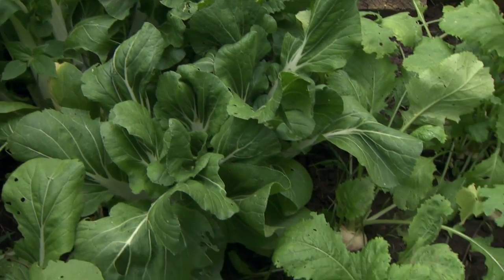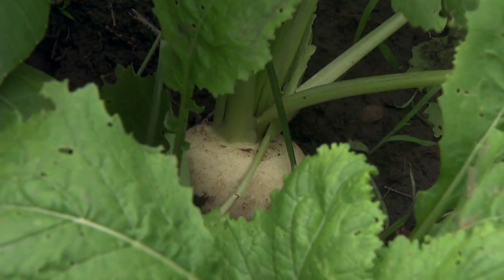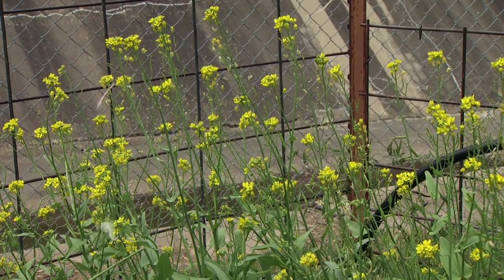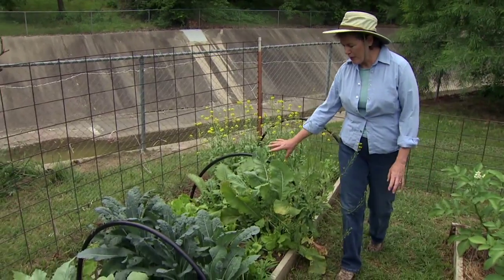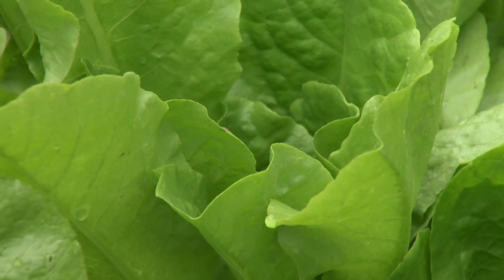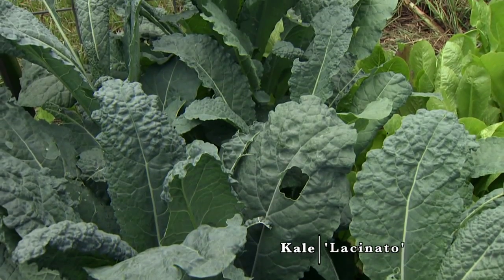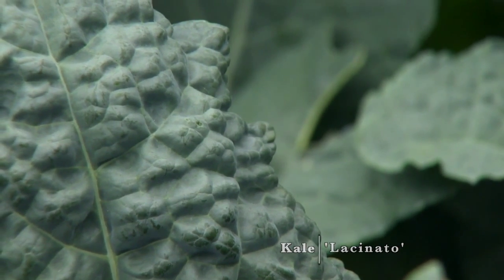This was planted in late March, and we have turnips, bok choy, and I let the bok choy bolt because it attracts beneficial insects. I like to see those little pollinators around. We have a braising mix. We're at the tail end of our buttercrunch lettuce. We have lacinato kale, and that is still good. I like to harvest these smaller inner leaves because they're a little more tender.